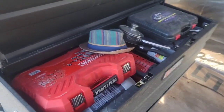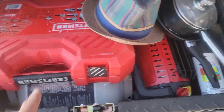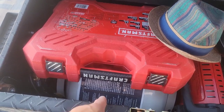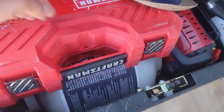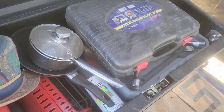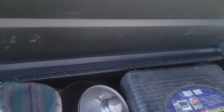Alright, so I got all my tools in there, the Mr. Buddy heater, propane tank, and unfortunately I found the tank I wanted today, so I'm gonna see if I can get rid of this tank. The other one will just sit right here in the corner. It's just a little small 5-pounder. Gives me more room in here. But I got all my tools, my cookware, camp stove, a bunch of odds and ends packed all over there.